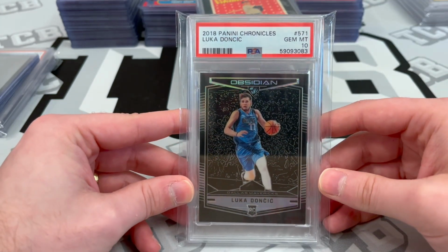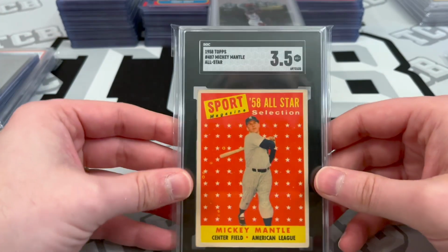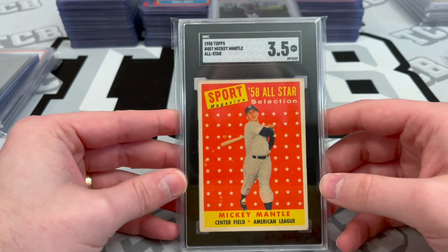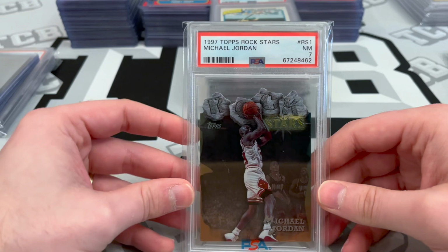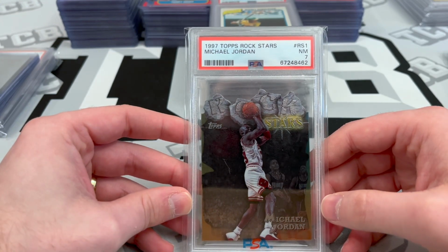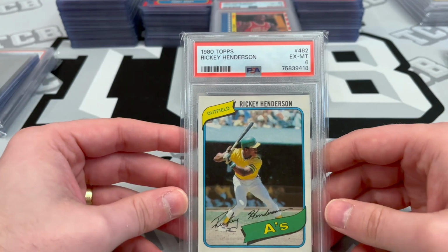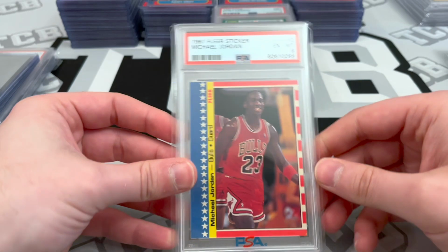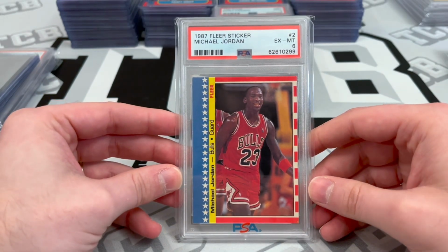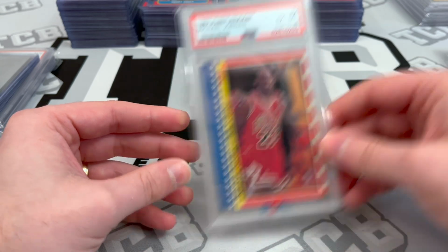So you had 2018 Chronicles Luka Doncic Obsidian PSA 10, 58 Topps Mickey Mantle All-Star SGC 3.5, 97 Rockstars Die Cut MJ PSA 7. 1980 Topps Rickey Henderson Rookie PSA 6. 87 Fleer Sticker MJ PSA 6, which actually looked fairly nice on the front for a PSA 6.